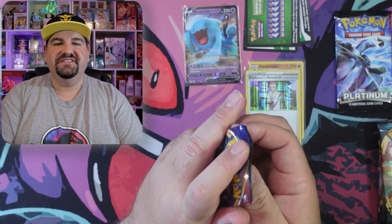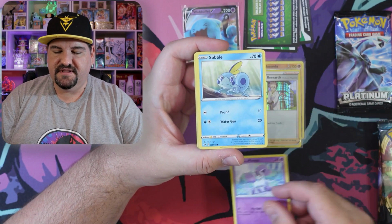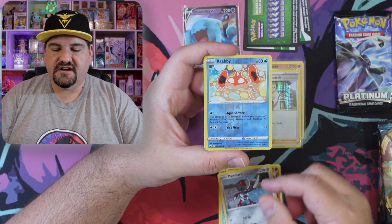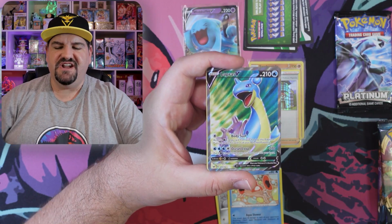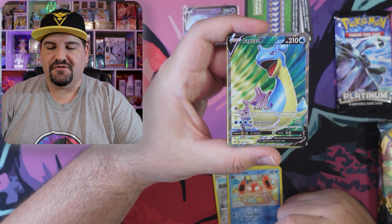Sword and Shield. We're gonna get into this one and see if we can get another pull. Oh, I hate doing that. I hate showing the code, but the pack tricked me. It tricked me. Metacactus, a Mudbray, a Ponyta, Krabby Wabby, and a Lapras V. Beautiful full art Lapras V. Woof. Now that's what I'm talking about right there.